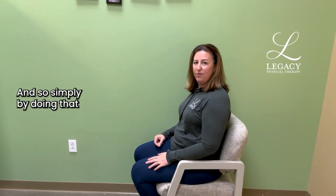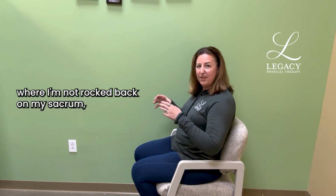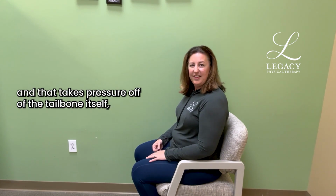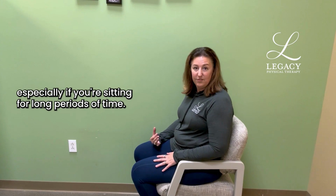Simply by doing that, it puts me up in a better pelvic position where I'm not rocked back on my sacrum, but instead I am forward on my sit bones, and that takes pressure off of the tailbone itself, which can help alleviate some of the symptoms, especially if you're sitting for long periods of time.